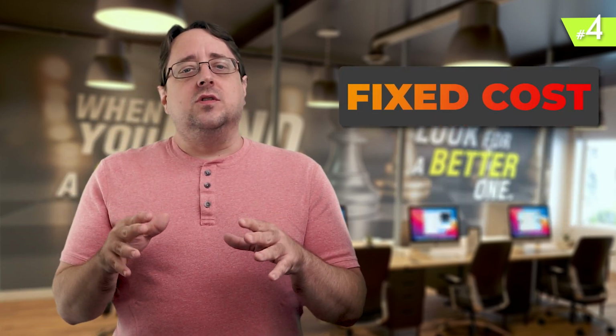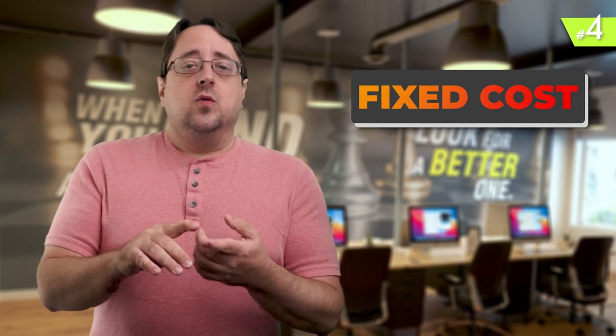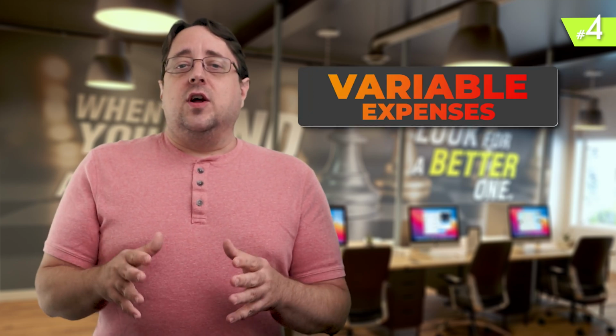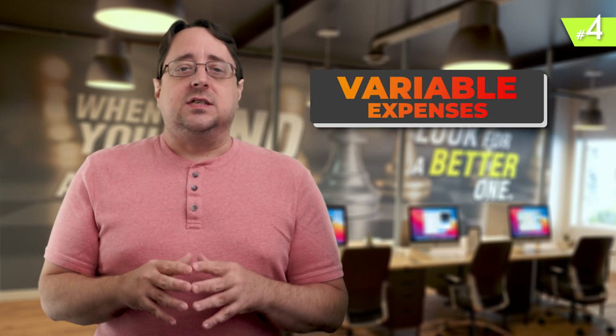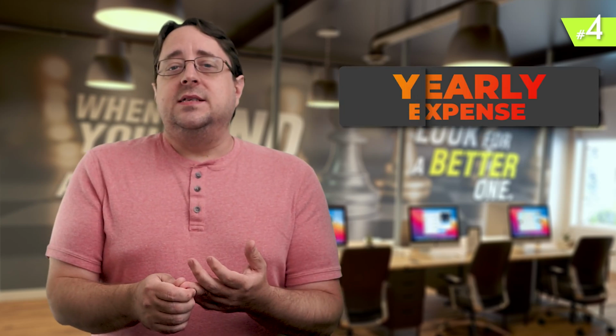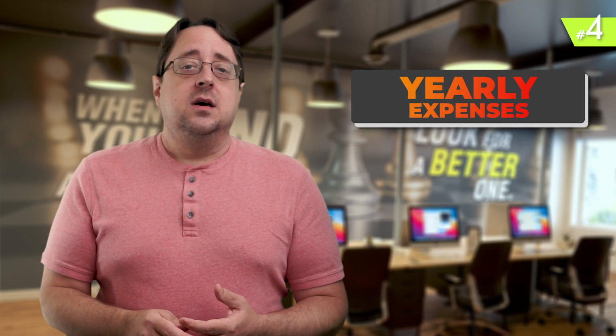Fixed costs are those that probably won't change too much from month to month, which includes things like your rent, mortgage, debts, and insurance. Variable expenses, on the other hand, are things that have room for adjustments, like clothing, dining out, travel, and groceries. Yearly expenses are things like rental insurance, conventions, or property taxes.